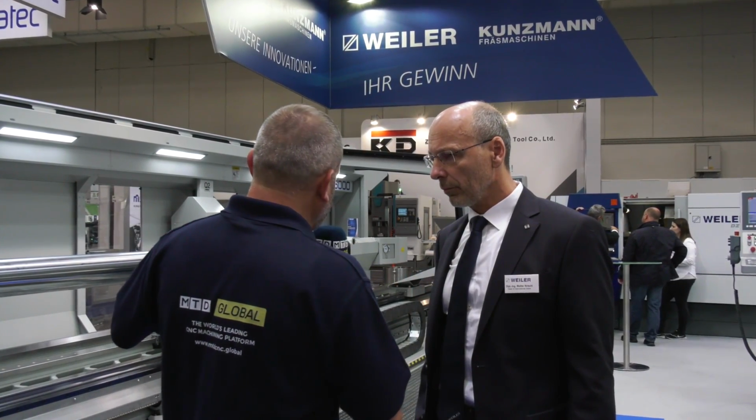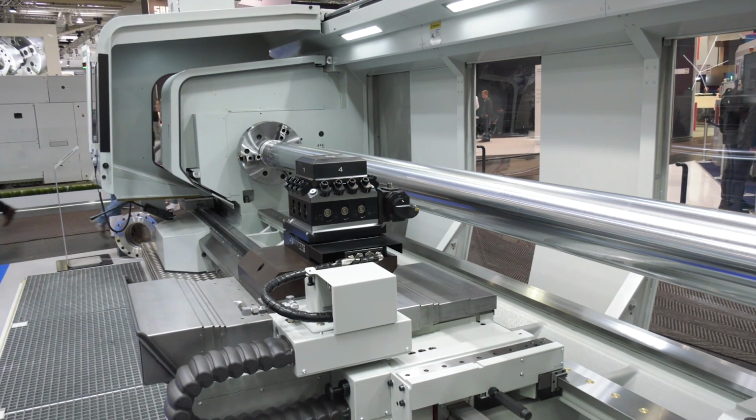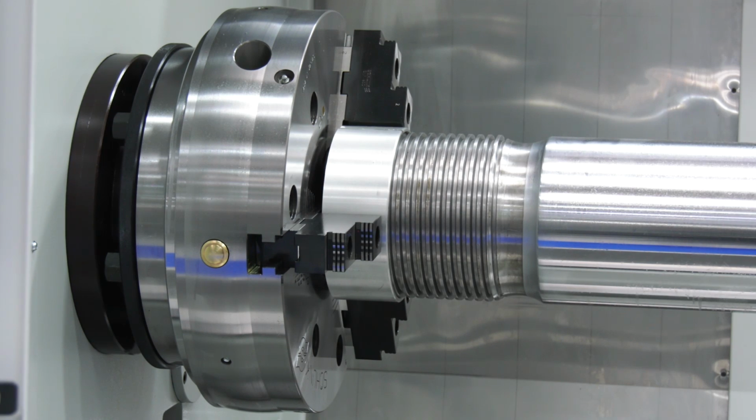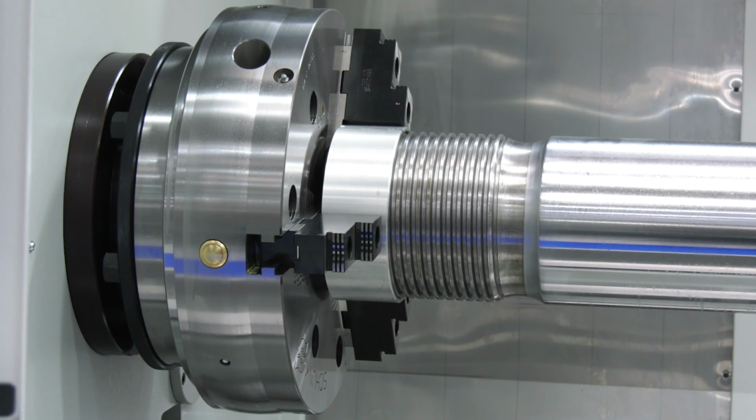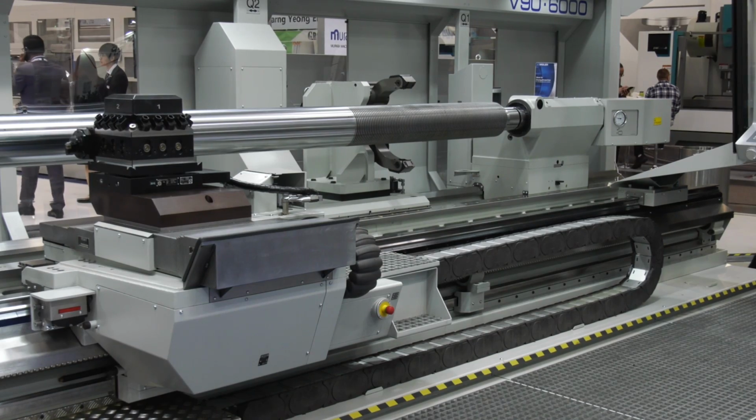Look at this size. I presume it takes you into other areas a little bit more, further down the oil and gas market and power generation? Absolutely. Of course, you mentioned oil and gas and power generation is one of our key markets. But in the meantime, this machine is in a lot of different areas. We have it in shipbuilding, we have customers also in hydraulics. So it's a wide area which we now can focus on with this kind of machine.